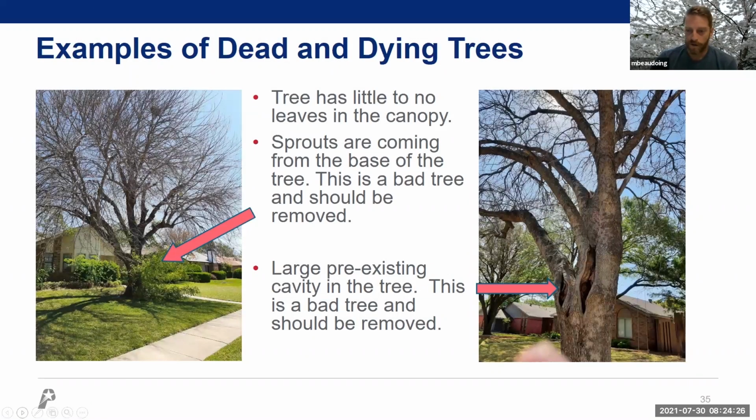If you've been driving around town, you've probably noticed a lot of trees without canopy. This is a really good indicator that your tree was injured during the winter storm, followed by some of these down here. If you follow this arrow down here, I have some of these epicormic sprouts. That's what we call them in the arboriculture world. But this is always a really, really good sign that the tree has been damaged.